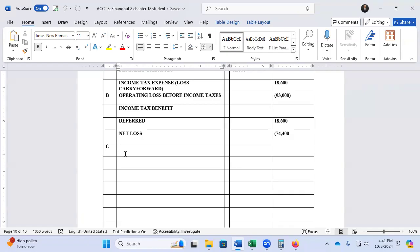Okay, so let's go ahead and walk through this one. So it's asking us what entry for income taxes should be recorded in 2022. So in 2022, we had taxable income of 76,000 and a 20% tax rate. So income tax expense, in this case, 76,000 times 0.2. And so that equals 15,200. Now, are we going to pay this or are we going to be able to offset it from our loss carry forward? We're going to offset it. So we're going to reduce our deferred tax asset by 15,200.